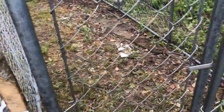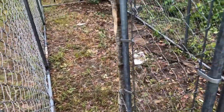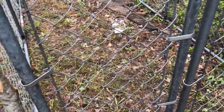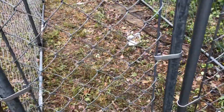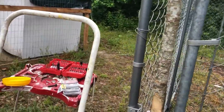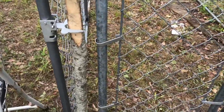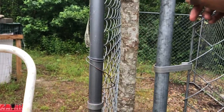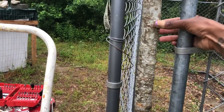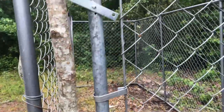Like I said, I had to cut this tree so it can actually slide down on it. What's funny is it doesn't open or anything, right? But it's not as if. So what I am gonna do is get some more brackets. I'm gonna probably get maybe two more of these, just so it's sturdier, obviously, because this isn't sturdy.